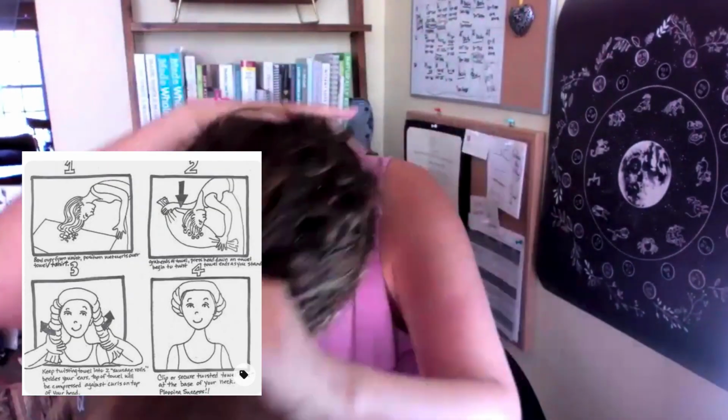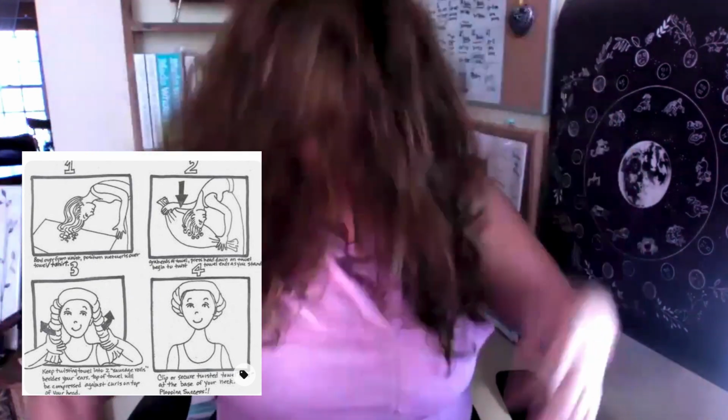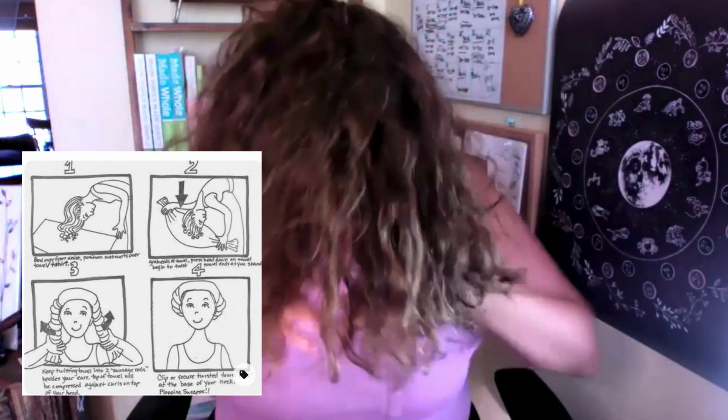And then I use that microfiber towel, and I do the plopping. Well, micro plopping is when you just get the towel and do this with the towel in your hand. And then I plop it, which is when you, I will show you guys, flip your hair right into a towel and wrap it up, and essentially your hair is going to be plopped on top of your head, which is why they call it plopping.